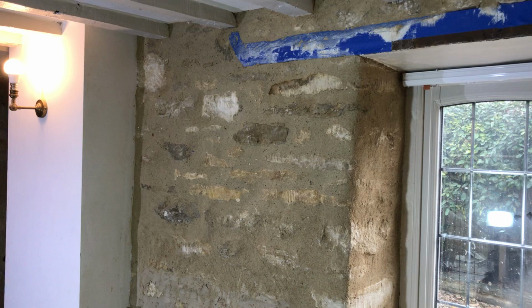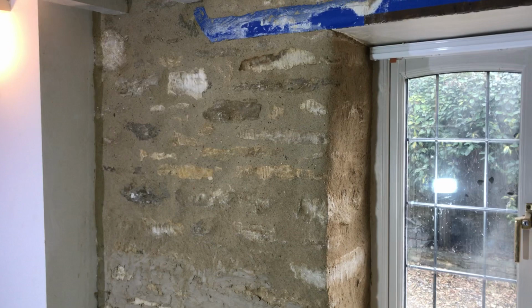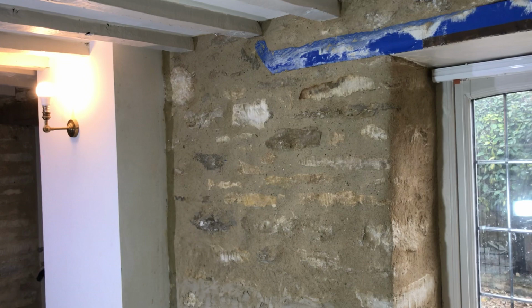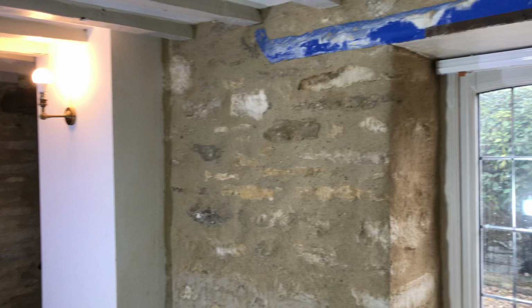It's still pretty, it's still nice, you still see stone, but ultimately those joints are flush for a reason, right? And it basically means when you get condensation internally, it gets absorbed by the mortar. Once you have a lot of stone exposed, you can get a host of problems.